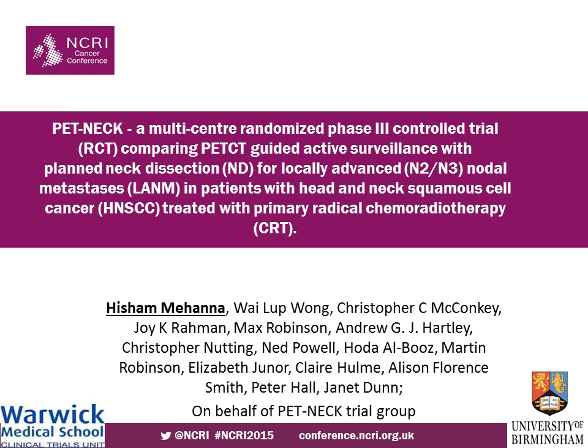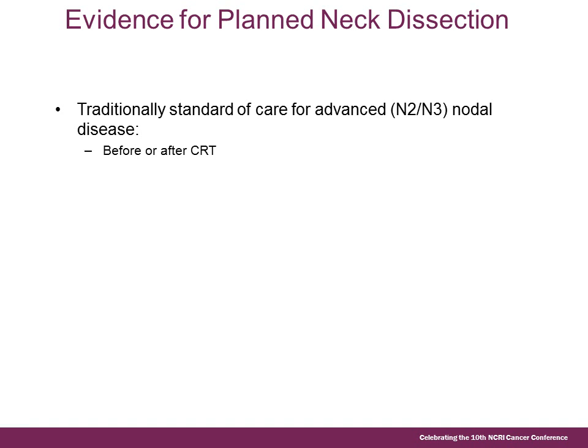I'm presenting today the results of the PET-NECK trial on behalf of the PET-NECK trial group. Traditionally, the standard of care for advanced nodal disease being treated with chemoradiotherapy is a planned neck dissection. This could be done before or after the chemoradiotherapy.